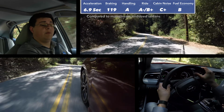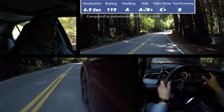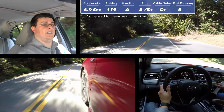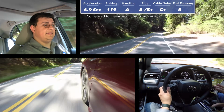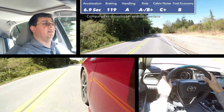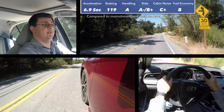We have been averaging 43 miles per gallon over a week of very mixed driving. That's 3 miles per gallon less than the EPA says we should get. The likely reason for that, of course, is the wide tire package that we have on this model. Unless you get the base LE hybrid trim, you are going to get these tires on all the other Camry hybrids. The other reason, of course, as I said earlier, is the lithium-ion battery pack that we find in the base model Camry hybrid, and we don't find that in this top-end trim.